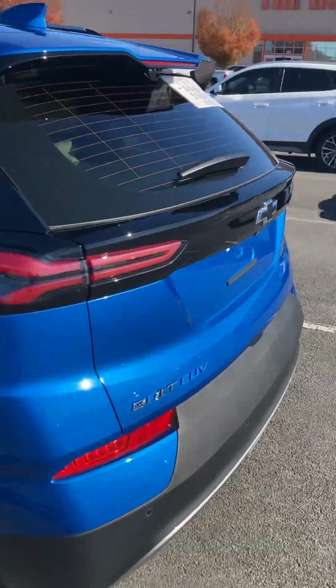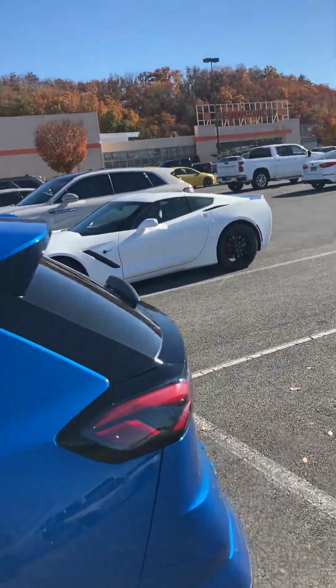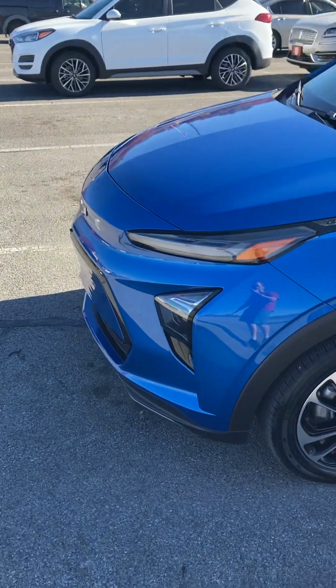Everybody's gonna have their own opinion. I'd probably take it over that Corvette though, I'm sure, just because I'm not a big Vet fan. Although there's too many of those around. I don't see too many of these.